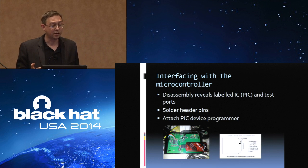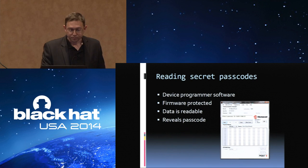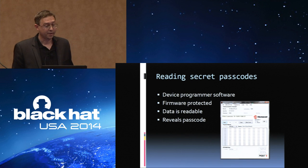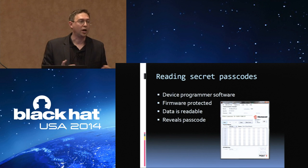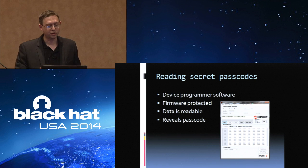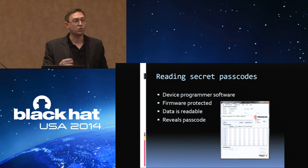I've attached a PIC device programmer, in this case a PICkit 3, which is a pretty popular device programmer for PIC microcontrollers. And yes, I can actually recognize the microcontroller. Typically you can do things like read the firmware, write data, write firmware, and get status and configuration information from the microcontroller. The PIC microcontrollers, at least some of them, do have a security feature that if a fuse is set, you can no longer read firmware from the device. You can reprogram it, but you have to erase it first.